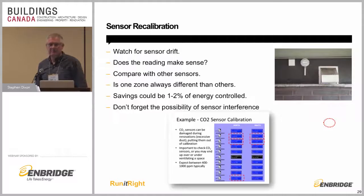Sensor recalibration, sensor relocation. What if that were warm, moist air coming out of that rectangular exhaust vent there, and that were a sensor which was sensing temperature and or humidity. Do you think our automation system could actually do what it was supposed to do? No, probably not, right?